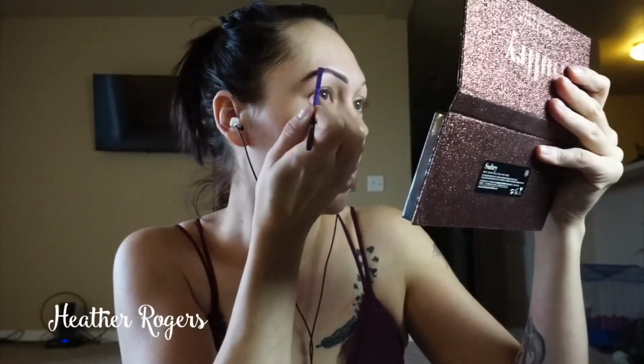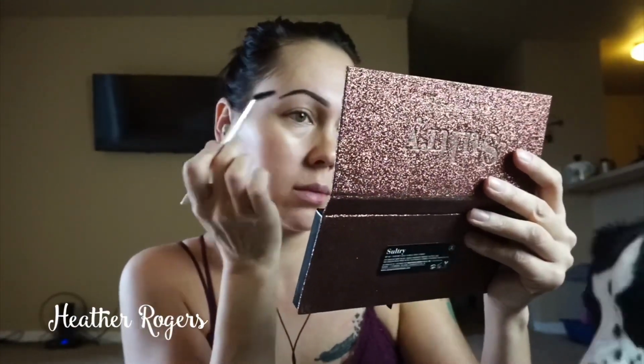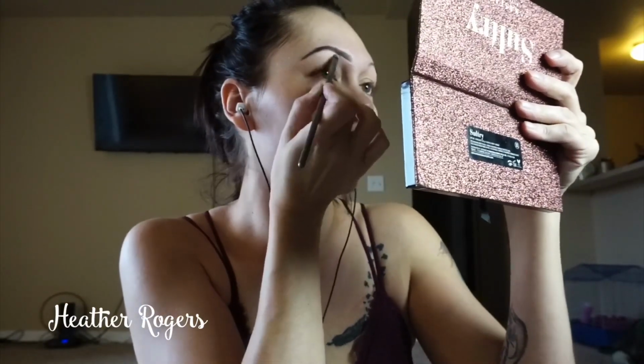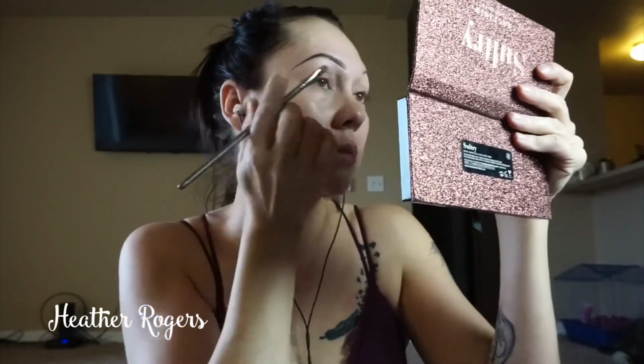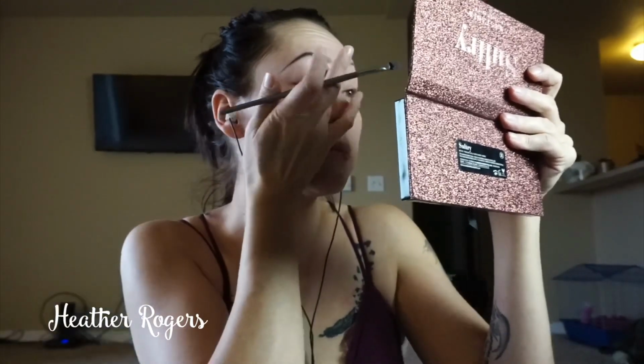And then I'm just filling them in. I start by drawing a line underneath, and then I start pushing the product up and shape it how I want it, kind of following my natural brow, but my brows are not even whatsoever, so I only follow it to a point. Then I'm taking this NYX Beyond Coverage Concealer on a little flat brush and cleaning up underneath my brows. Sometimes I clean up on the top, it just depends on how messy I am, but I usually do the tail and underneath. And then just blending that out with my finger.